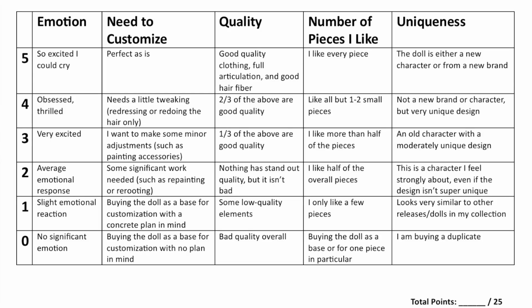A score of 3 would be making some minor adjustments, such as painting accessories or details on shoes. So with some of the Monster High dolls that are coming out for G3, they don't always have the most detail in their accessories. Sometimes the accessories don't come painted. So I would give the doll a score of a 3 in this category if I felt like I needed to paint some of those accessories to really feel enjoyment from the doll.